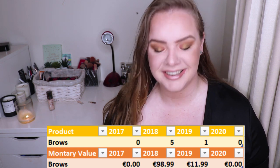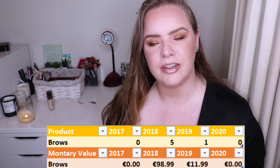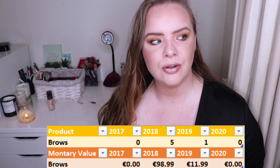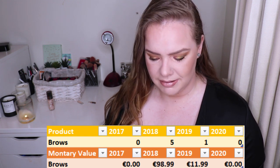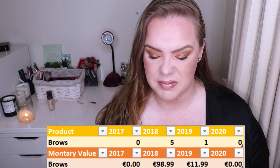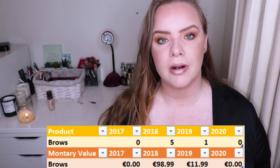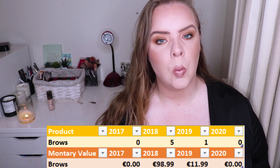Onto eyes. I love this category too. So for brows, I used up nothing in 2017, okay? In 2018, I used up 5 brow products at 98 euros and 99 cents. Is that not crazy to you when you think about it? Basically 99 euros worth of eyebrow products. That is ridiculous, in a good way, I suppose, because it's finished. I now only have like 2 brow products, so it's okay, or maybe 3, I don't know. In 2019, I used up 1 brow product and it was 11.99. In 2020 so far I've used up none, but I will finish 1 by the end of the year. And again, this category doesn't actually matter because I don't actually own 5, if that makes sense.